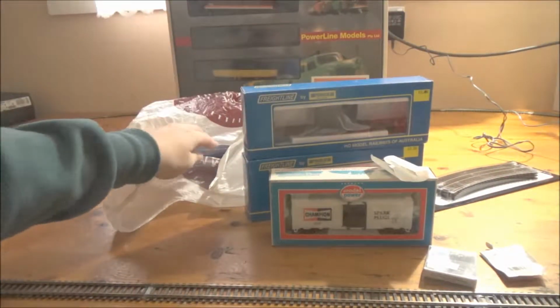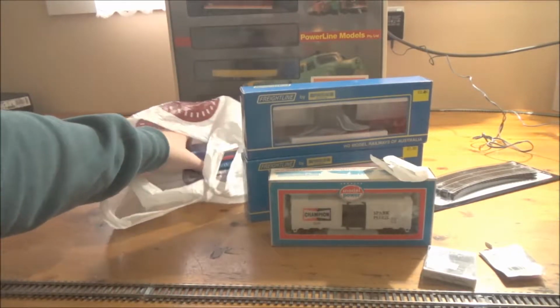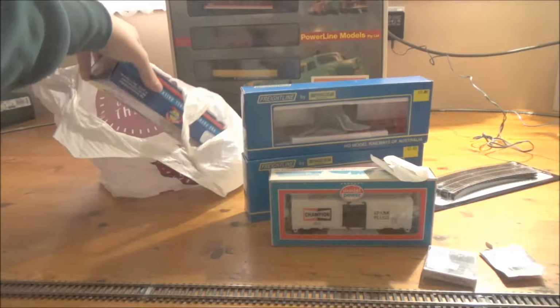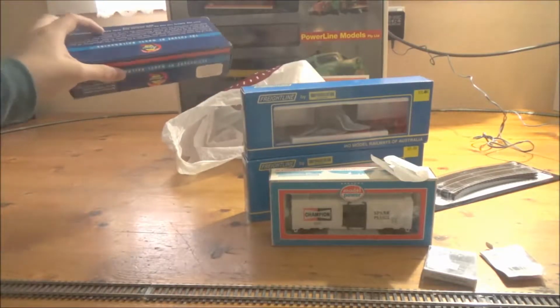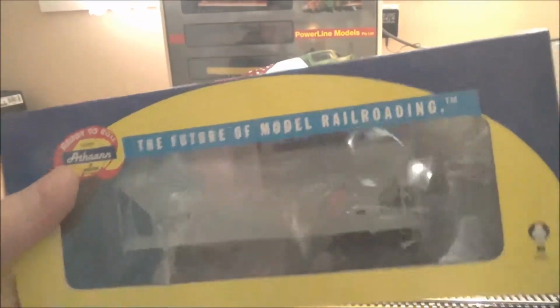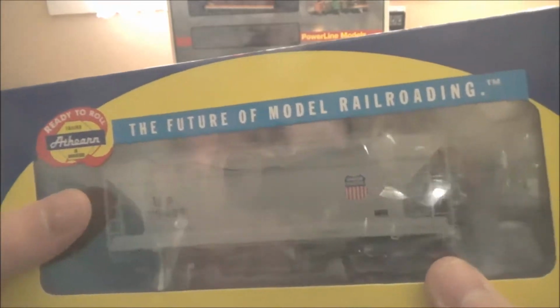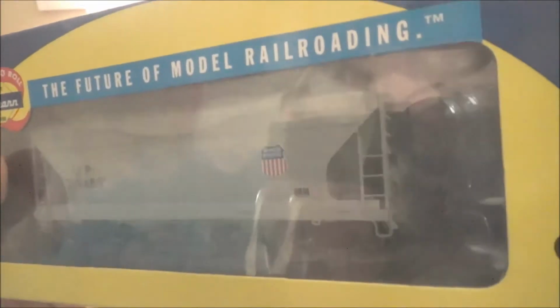Now, this is another American piece of rolling stock, which is probably the best one out of all of them. It cost the most. But, well, it's meant to cost the most. It was like $59 for this. That's how much he wanted it for. But he decided to bring the price down a little bit. So we ended up paying about $20, I think, for it. So, sorry about the glare. But isn't this a beautiful box? Absolutely stunning.